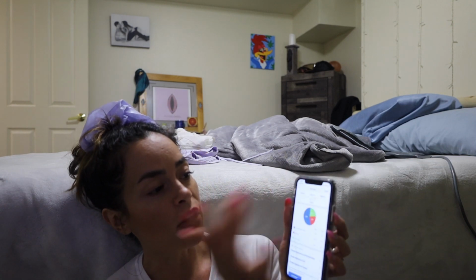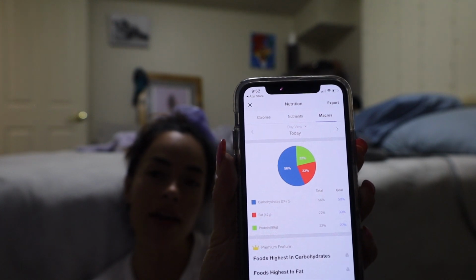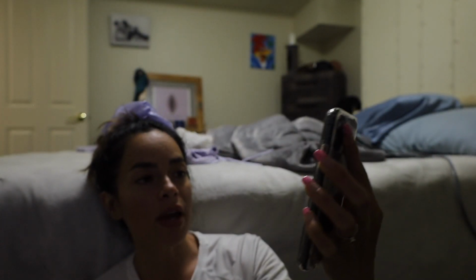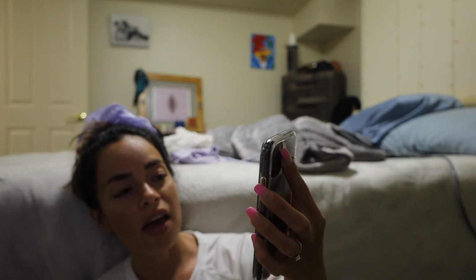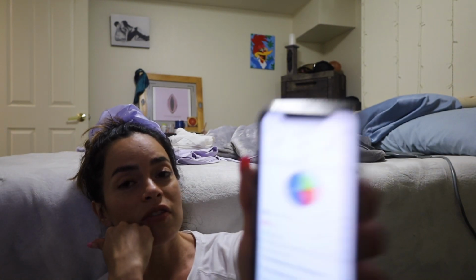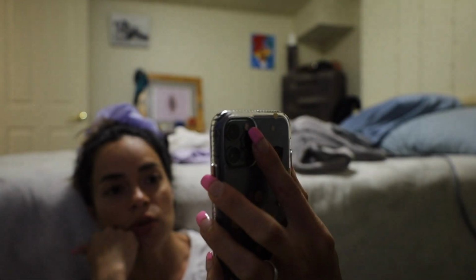And then you go to macros. And this right here, this little pie symbol, see that? Is going to tell you your breakdown. So like the blue right there is carbohydrates, the fat is the red, and the green is the protein. So pretty cool, huh? So I have 55% of carbohydrates, I have 22% of fats, and then I have 22% of protein.